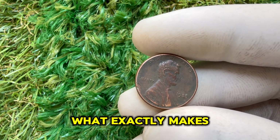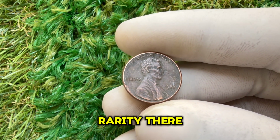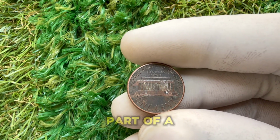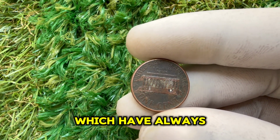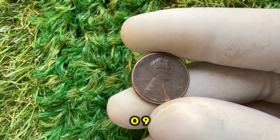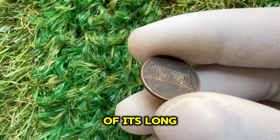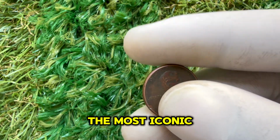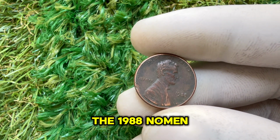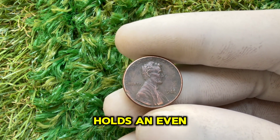So, what exactly makes the 1988 no-mint mark Lincoln penny so valuable? Aside from its rarity, there are a few other factors that contribute to its high market value. For starters, it is a part of a series of Lincoln pennies, which have always been popular with collectors. The Lincoln cent has been in circulation since 1909, and its design has remained largely unchanged for more than a century. Because of its long history and connection to one of the most iconic figures in American history, the Lincoln penny is already a highly desirable coin. The 1988 no-mint mark penny, being a rare variation of this popular coin, holds an even greater appeal for collectors and investors.